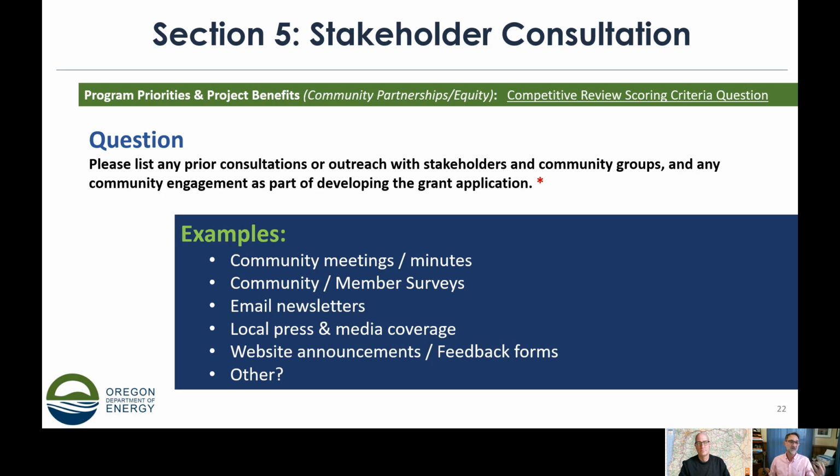And this consultation could relate to community meetings or minutes or member surveys, newsletters, press media coverage, etc. And even if you have not conducted this yet, if you're in the process of conducting this, giving us that plan, that information. But I wanted to notate this is for a larger community outreach of stakeholders, groups, etc.